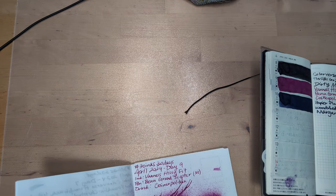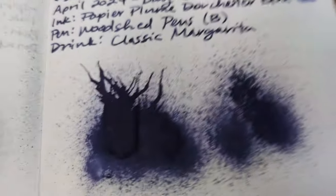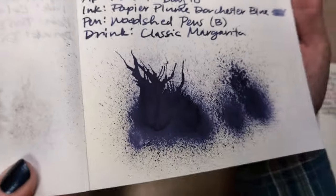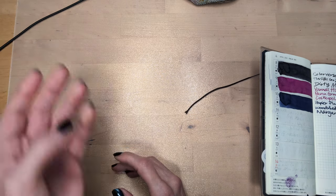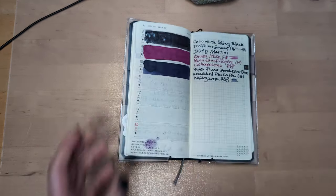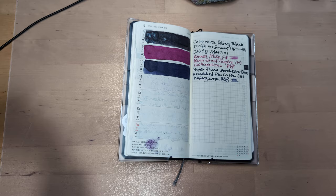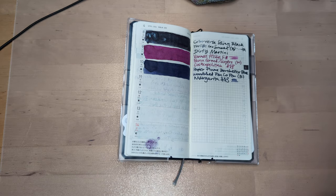But first, let's look at yesterday's ink. This is Dorchester Blue. I loved the drink after the video. I had some of the guacamole I made and I felt like it needed more. So I took a little bit of it and put it in a little bowl and I added sambal oelek, which is an Indonesian spice, and it was great. But that was yesterday. Let's move on to today.